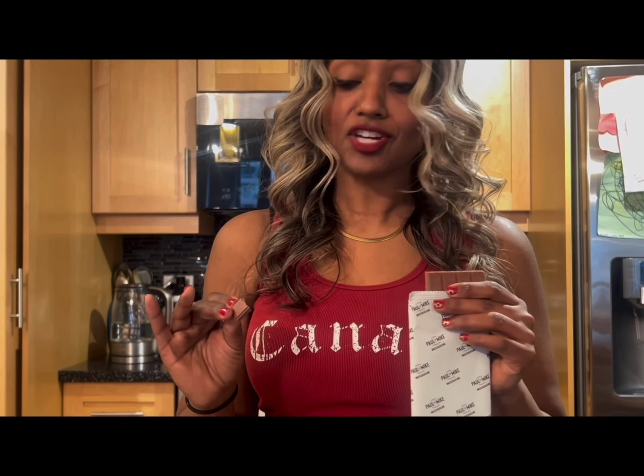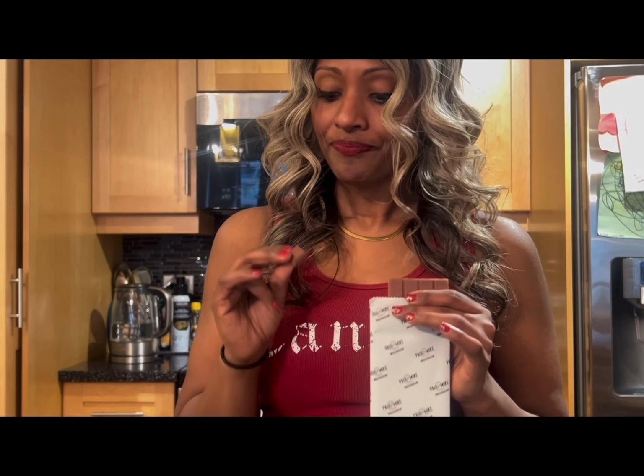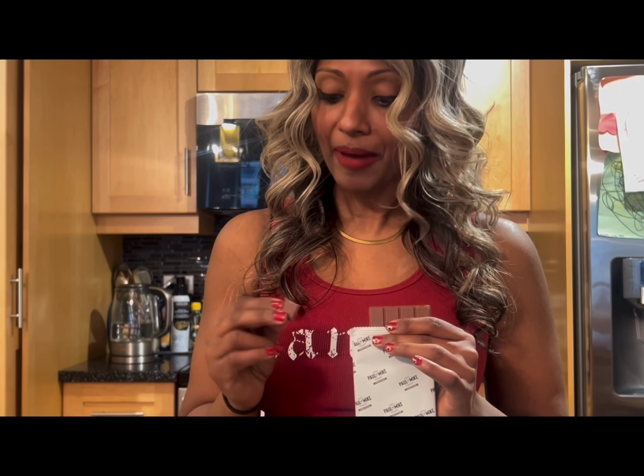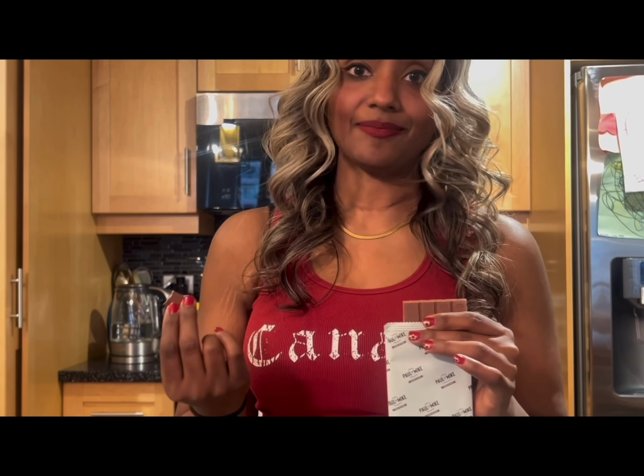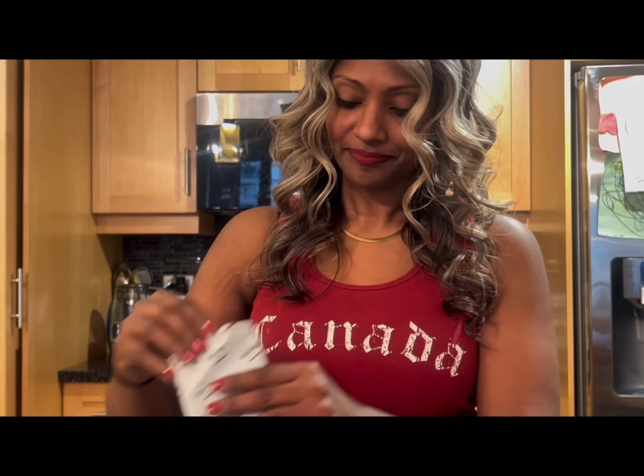Mike and Paul, you really replicated Indian chai tea in this chocolate bar. This has so many spices in it. It honestly feels like I am back there tasting flavorful tea in a chocolate form.